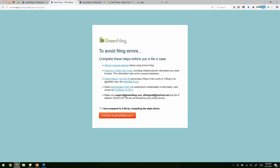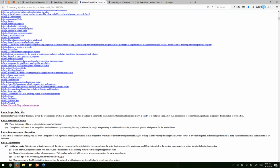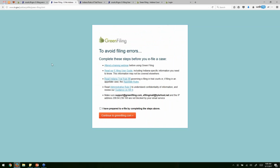The next thing on the list is to read Indiana Trial Rule 86, governing e-filing in the trial courts. So if we go ahead and click this link, this is going to take us out to the Indiana Rules of Court website, and then again we'll go down to Trial Rule 86 to view the rule governing electronic filing and electronic service in the state of Indiana. Again, we don't have time to go through this rule in its entirety, but as you begin to participate in e-filing, you want to make sure that you read and understand this rule so that you can take it into account as you're participating in e-filing. So another good resource for you.